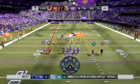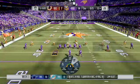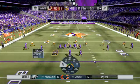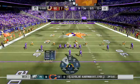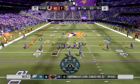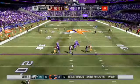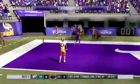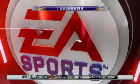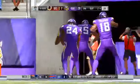15 seconds, all that remains for this first half as they come up 1st and 10. Hurry up, here we go. They'll come out throwing here on 1st down. He's going to loft one deep left side here. He's got it at the 15. Touchdown, Vikings. A big play there in the final seconds of the first half.